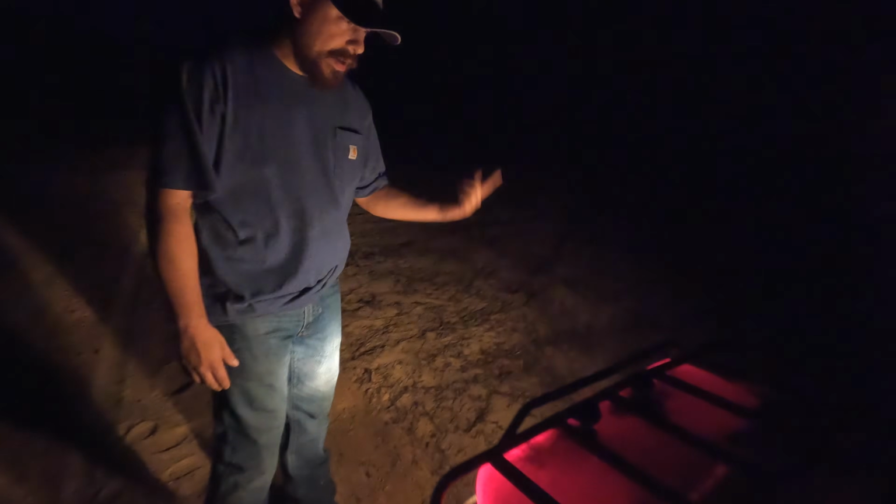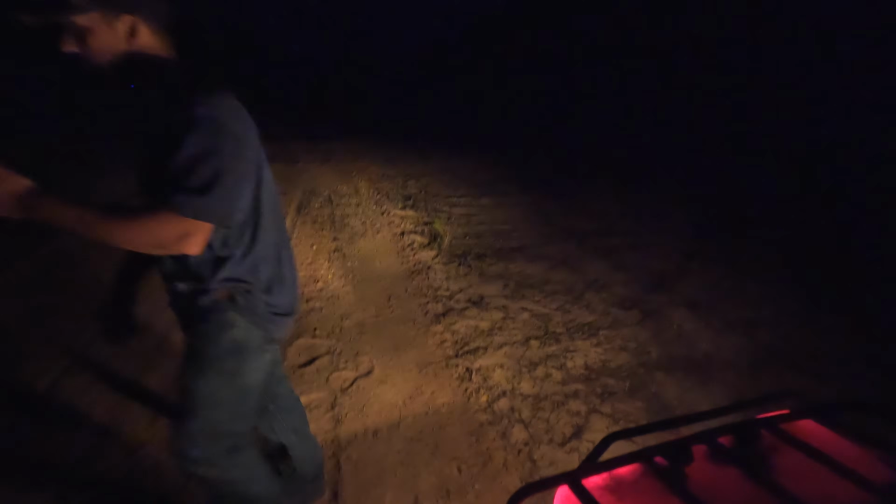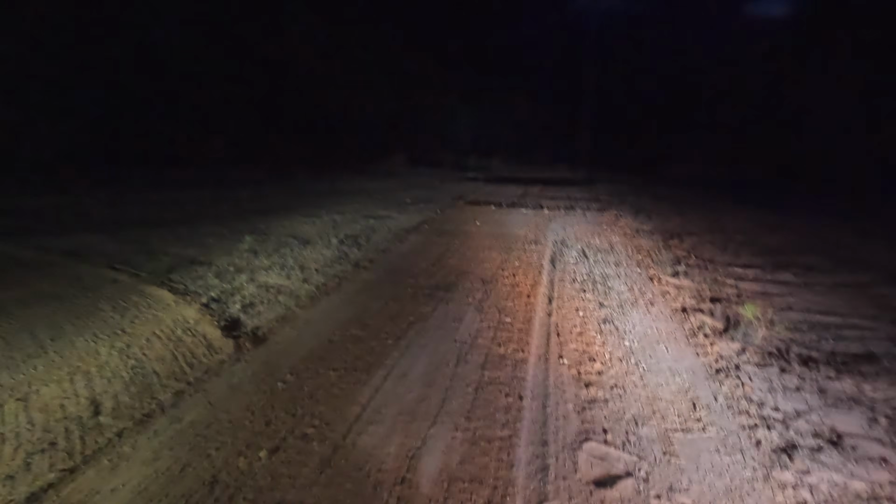So again, those are old school incandescent bulbs. Now on this prairie, I do have some cheaper LED swaps because the bulbs were toast, so a little bit more light. Yeah, they actually do help. Let me shut these off so you can see.